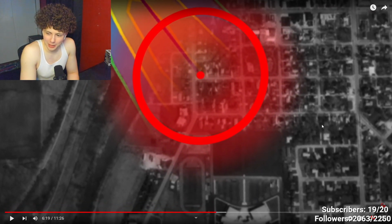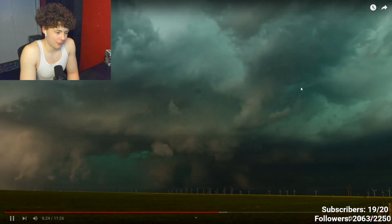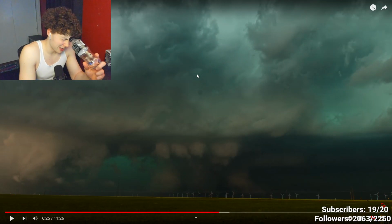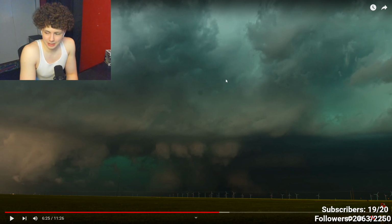Dude, it's just wiping out the lobby right now. This is insane. At Plainfield, closing in on the town's high school, where several dozen students had just run inside the gymnasium. No fucking shot, bro. This is bad. Was this the recent tornado in Texas? Nah, this is one in Illinois like a while ago, but it's like an F5.